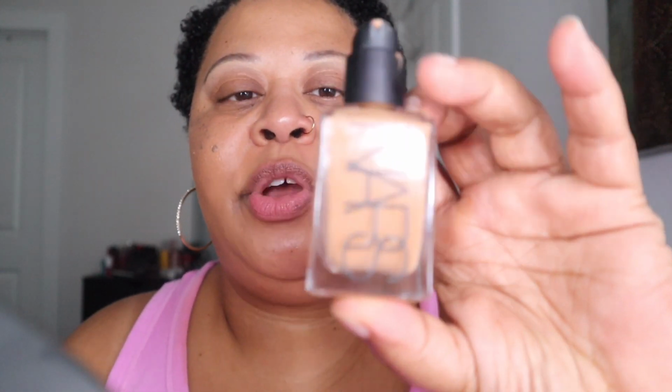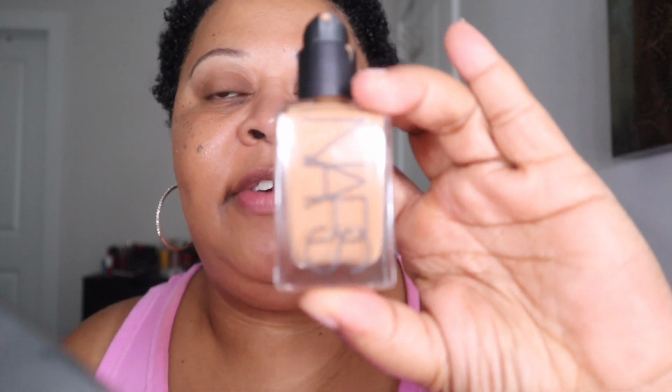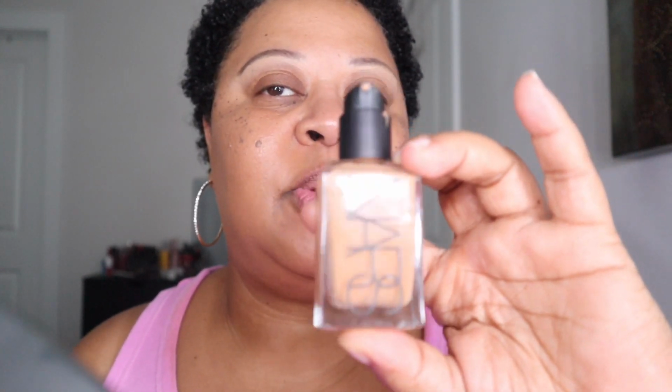So the foundation we're using is the Nars Light Reflecting Foundation in the shade 2.5 medium deep. I got this for $2.15. I know, I cashed in my points. I had some extra bonus points along with this purchase, but I didn't purchase this online because Nars undertones are a little funny to me. They have great shade range, but you really have to get their undertones right.